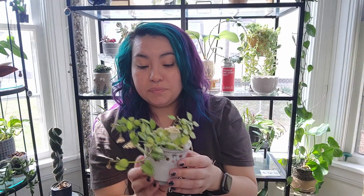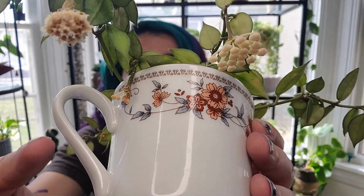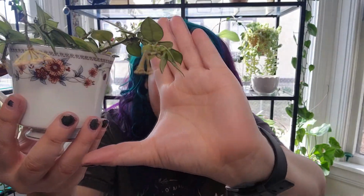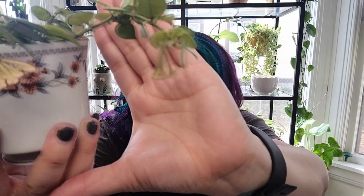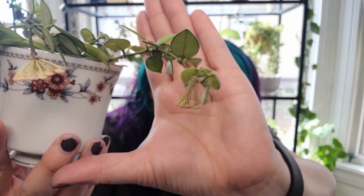So this is the second time that this Hoya has bloomed for me. Around this spot where the dried off one was, where it bloomed last time. And it does also have another spot right here, but most of those did dry out. However, there is more over here. I'm so shaky. Oh yeah, my cat's doing something. But yeah, there is more growing over here, so it's just super exciting.